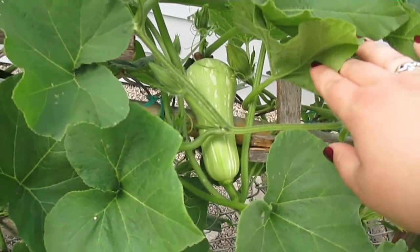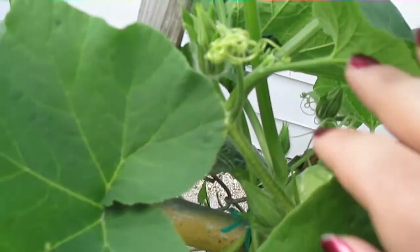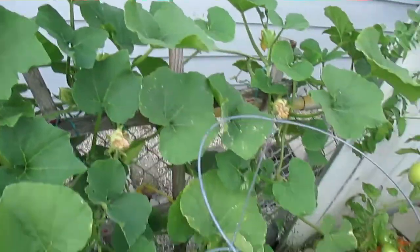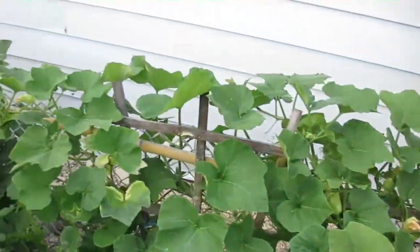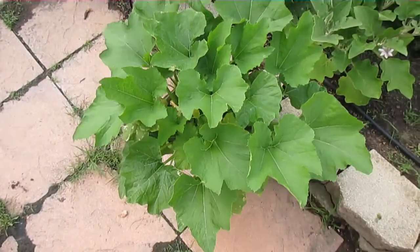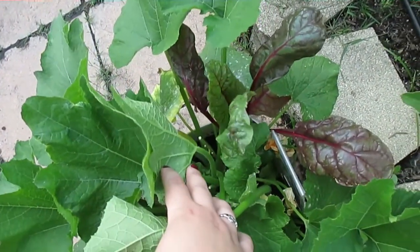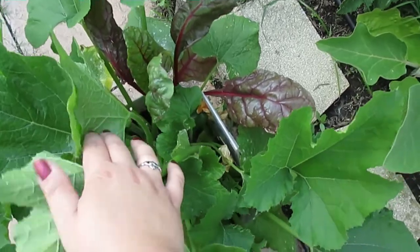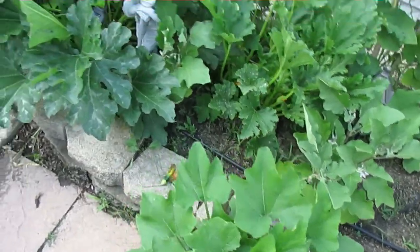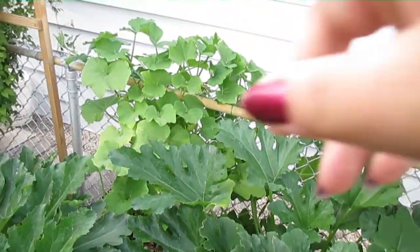There it is. I cannot wait. And we have another one growing right there. Let's see, there it is. So I cannot wait for those. Okay. So we have another bucket with zucchini, and we actually have one beet. You can see the beet leaves, and then more zucchini. So more zucchini, another butternut squash in the back over here. Right there.